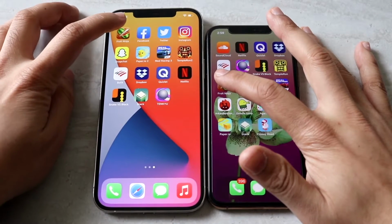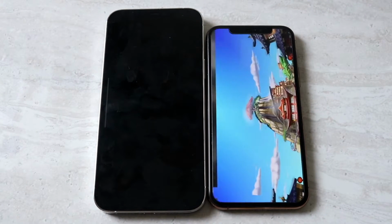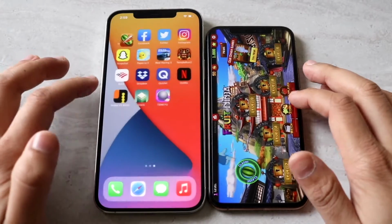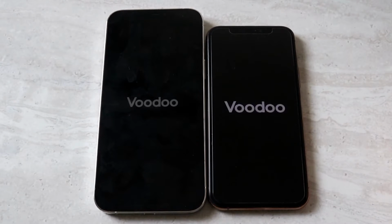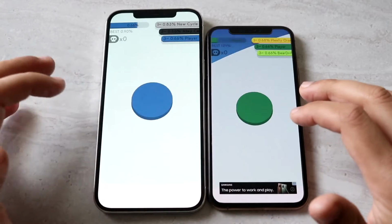Let's do Fruit Ninja. 3, 2, 1. And the 11 Pro actually was faster, but the 12 Pro Max does have that newer update. This one hasn't gotten it yet, which is weird, but whatever, I guess. Let's do Paper IO 2. 3, 2, 1. You can see the 11 Pro is faster, 12 Pro Max a little bit behind.